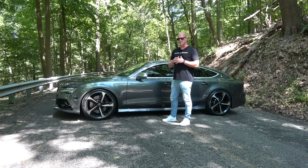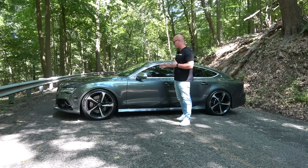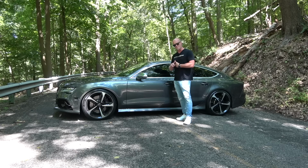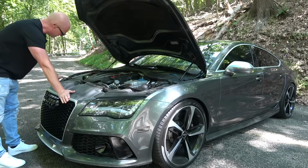Not going to talk as much about negatives in today's video because this is an awesome car. I absolutely love it. It pretty much checks every box. It's fast, it's luxurious, it's got a lot of room. It actually has very good fuel economy for a 700 horsepower car. It sounds amazing. And did I say that it was fast? It's really fast.